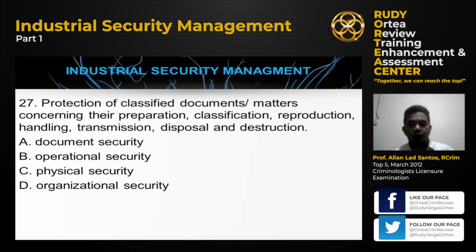Protection of classified documents, matters concerning their preparation, classification, reproduction, handling, transmission, disposal, and destruction. So all of these terminologies pertain to one. What is the answer in number 27? Okay, meron bang sasagot sa number 27? Guys, ang pinakamalayong sagot dito is organizational security. Medyo malayo na yun guys. Pag itong sagot natin, need talaga nating magbasa pa. So not organizational security. It's not the answer.